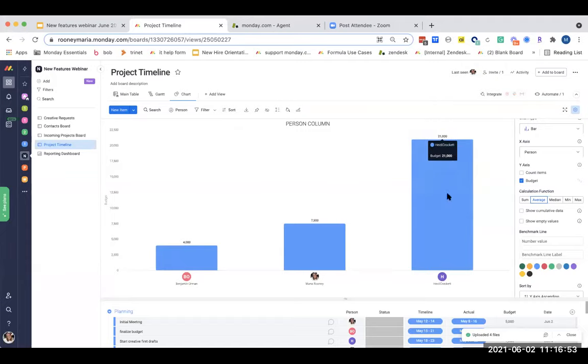And I also want to mention that this is the same on the chart widget within the dashboard as well. So that's a really great feature if you're looking to use the charts on the dashboard in addition to the board views.